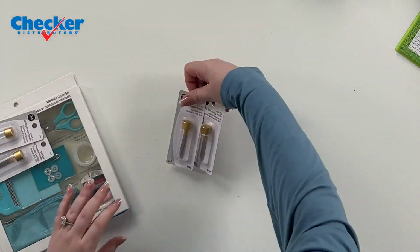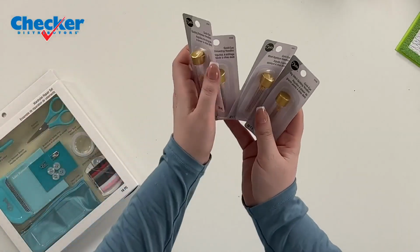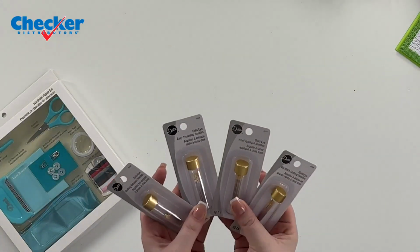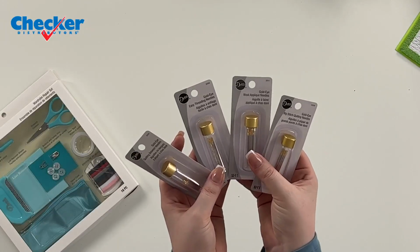Also from Dritz, our new Gold Eye needles. We have 4 new ones here. You have the betweens, the easy threading, the wool applique, and the big stitch quilting needles.